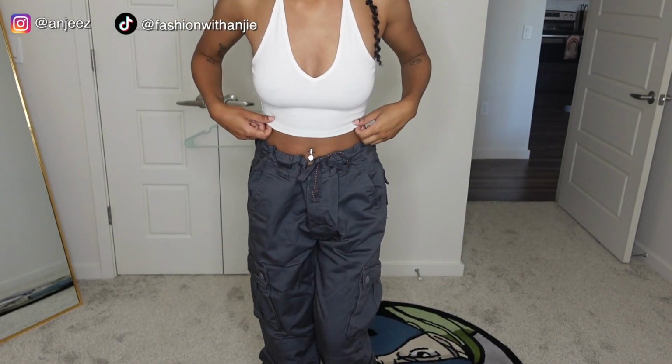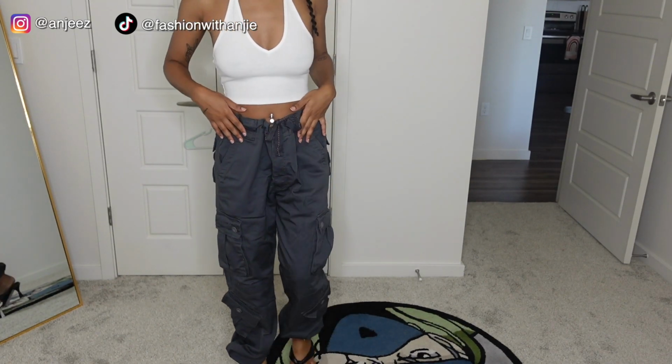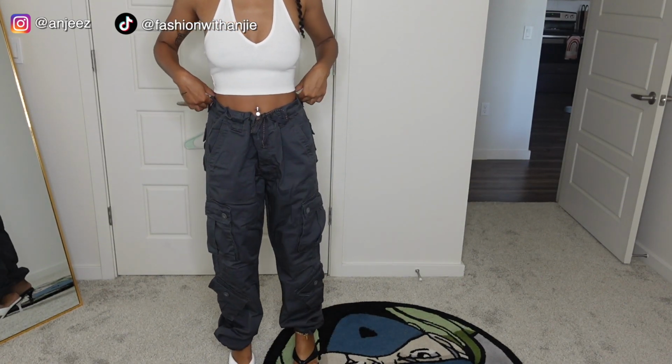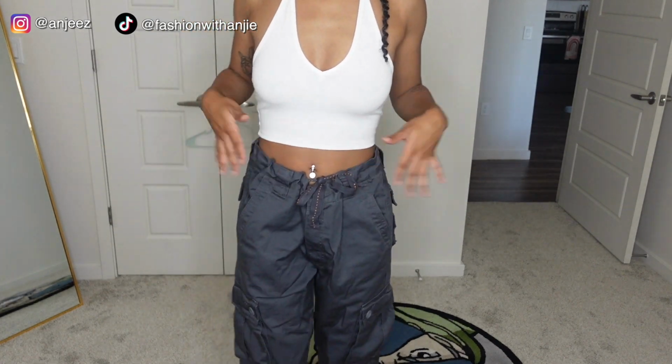So now I'm gonna put some stuff on and see how we like things. Okay, first just a white crop top because it'll go with everything. So the pants, I have to look at the sizes. I'll put the size information. The pants I love. Like living for the pants, love the color, everything about them is iconic, they're awesome.